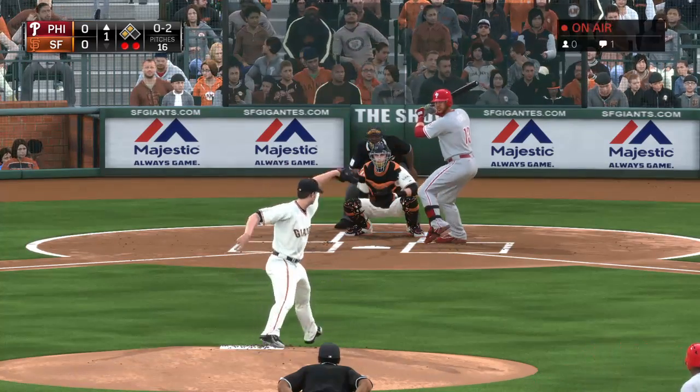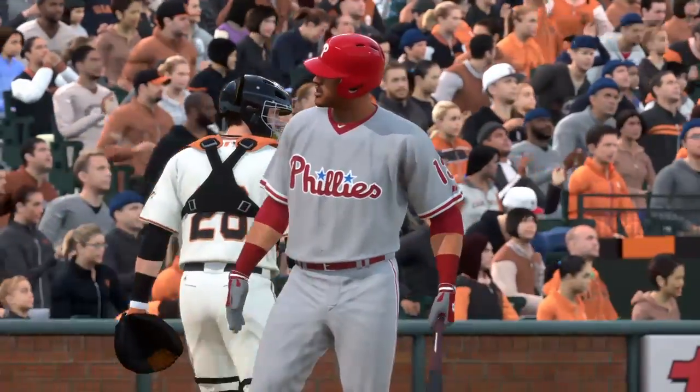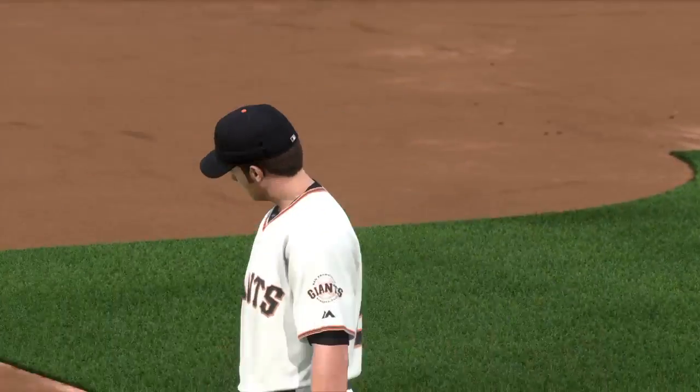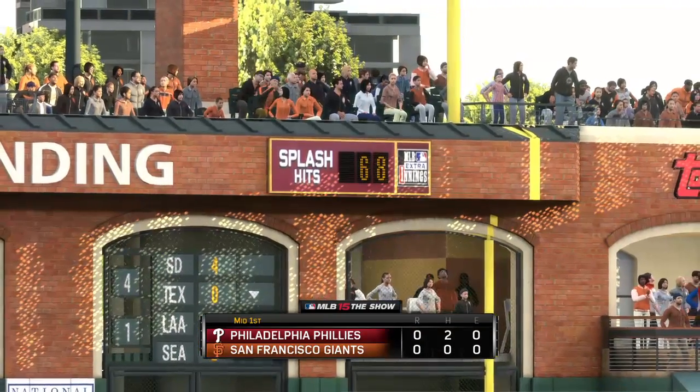As a look, now the pitch. Struck him out, so they work out of the jam as he strands 2 men in scoring position. Phillies leave a couple. Now it'll be the Giants' turn. No score.